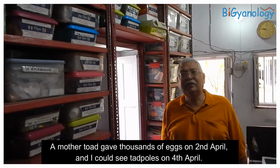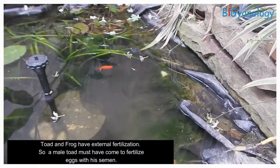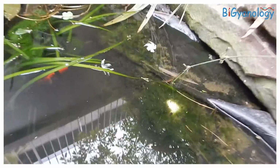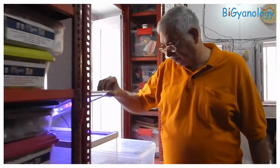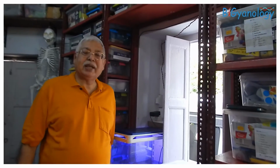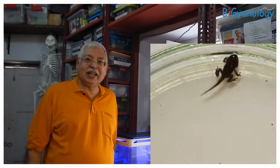Today I will show you some interesting features of a toad. One day, about 12 days ago, I suddenly found lots of tadpoles in my pond. So I kept those tadpoles in this aquarium, giving them some boiled lettuce to feed. Within a few days I found that some tadpoles started having two legs, two hind legs. After some days I found they have four legs with a tail.